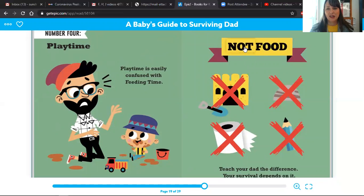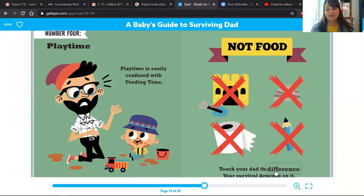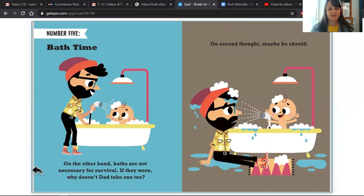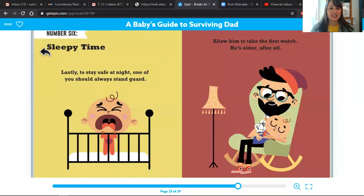I like this page a lot. Not food. Number 5, bath time. Number 6.